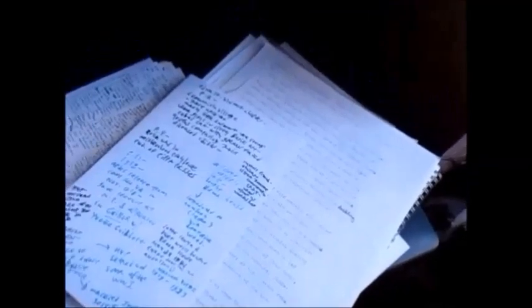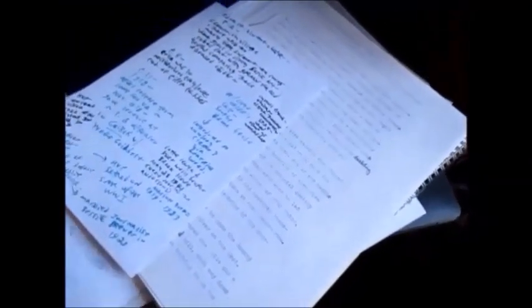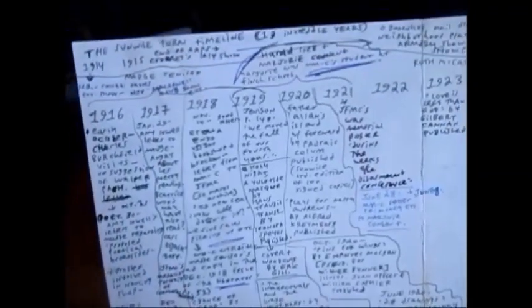So, yeah, I've just been working on my nonfiction writing, staying up to about 5 in the morning and just going totally crazy with it this week. These are all my notes for the nonfiction, for the Mary Mulberry Clark book.